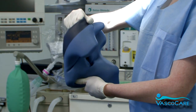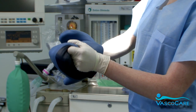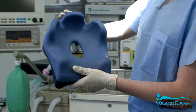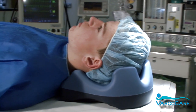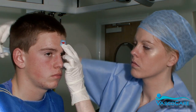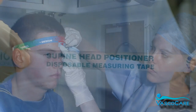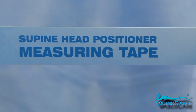The Evolution Supine Head Positioners are extremely durable, and even though the positioners are lightweight, they are tear resistant and they can withstand accidental drops and falls. Unlike comparable devices, the Evolution Supine Head Positioner requires no prior heating before use. It is also fast and easy to determine the correct size of positioner for each patient with the use of a specifically designed measuring tape available in both disposable and reusable format.